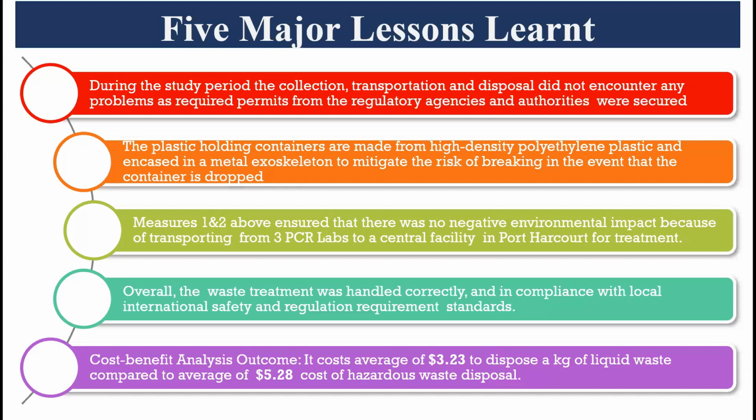So what are the major lessons that we learned from the pilots of the centralized liquid waste management? One, during the study period, we learned that the collection, the transportation, and disposal did not encounter any problems. And also because we had taken care of all the necessary storage, ensuring that the transportation was properly done following international standards, but also there were permits that were gotten from the regulatory agencies and authorities so that there was no issue transporting it from where they are to where they were to be disposed of.